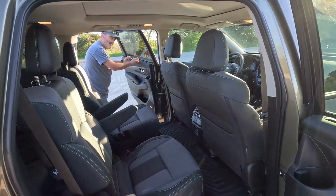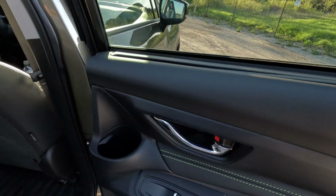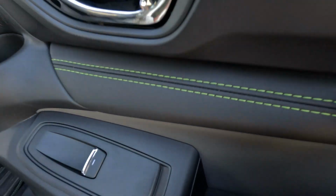Let's check out the second row. We have a padded door sill. Ooh. And we have a nice padded seat with, I say yellow stitching, you say green stitching.